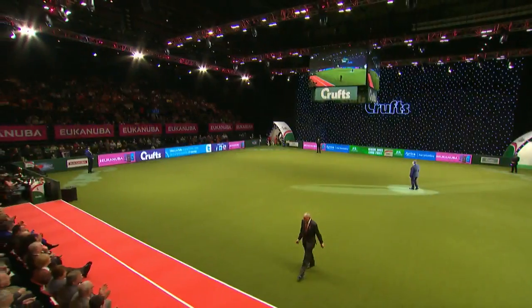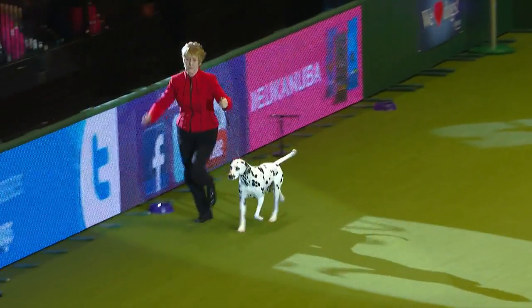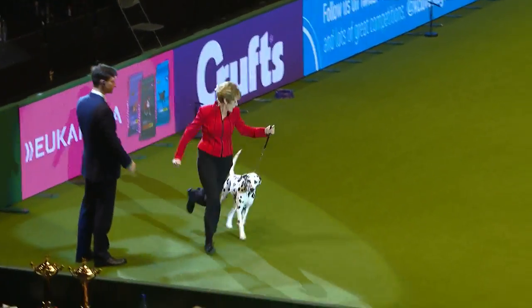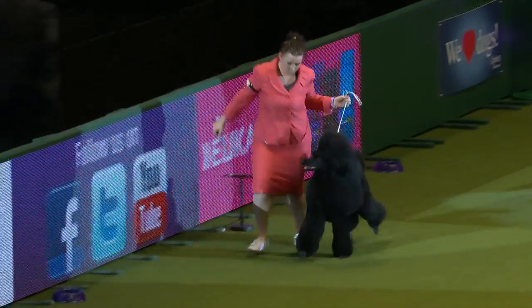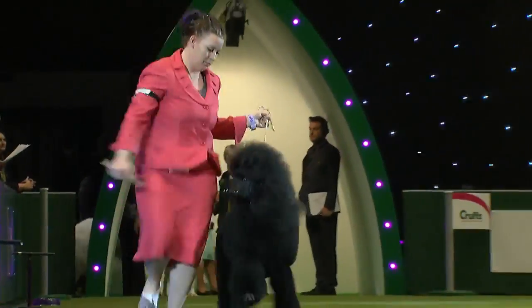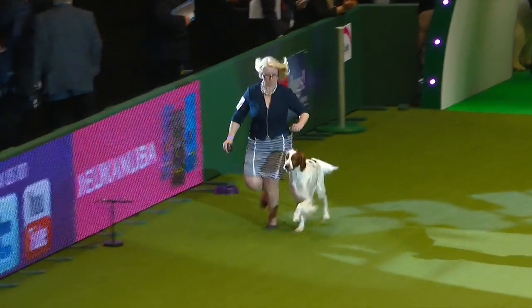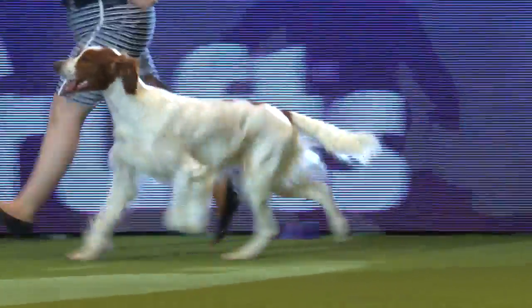It is an honour to judge here in the main ring. We've seen our lovely colleague Frank Kane judge here on many occasions, but we're looking at Jenny Alexander here with Clarissa, her Dalmatian bitch. Representing the gun dogs is the Irish Red and White setter. The Irish Red and White setter is coming into the ring with Julian Barney.